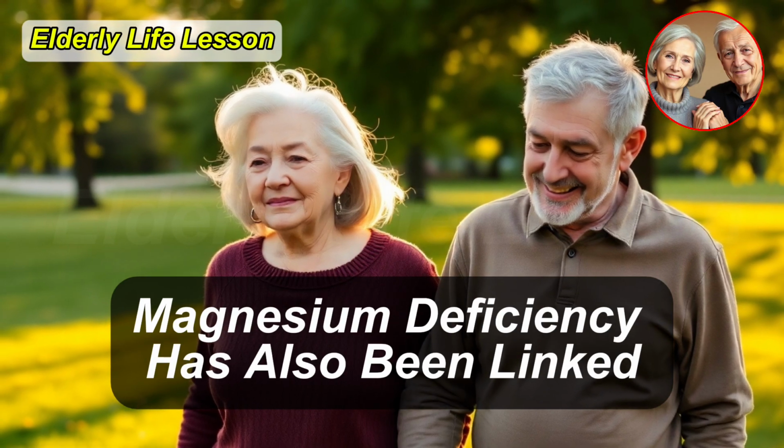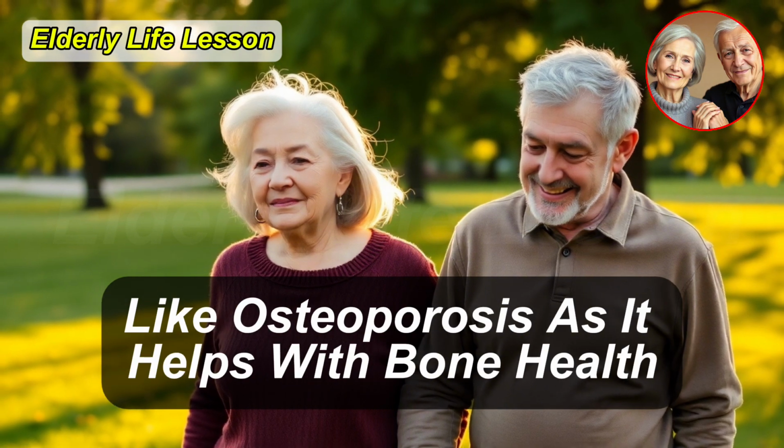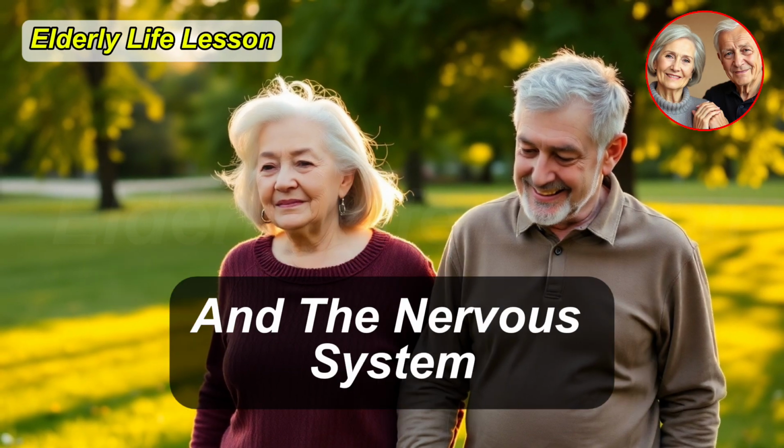Magnesium deficiency has also been linked to an increased risk of conditions like osteoporosis, as it helps with bone health, as well as the overall functioning of the heart and the nervous system.